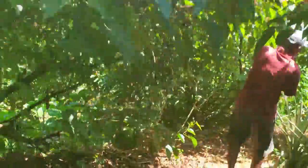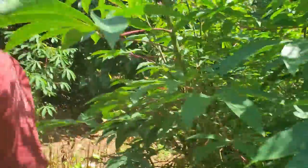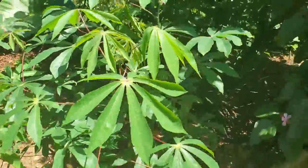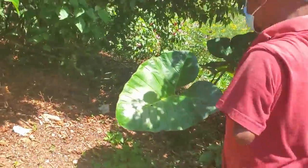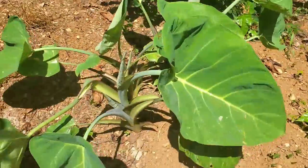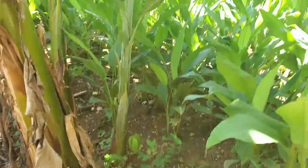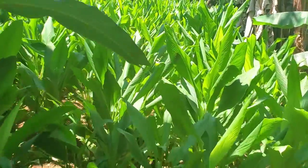And annatto. Cassava. All right, cassava here, guys. Cassava plant. There's another one here. I see coco here, man. Coco, guys. More cassava here. More turmeric. So there's a nice bed of turmeric here. And more annatto.